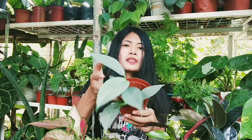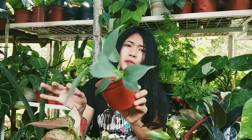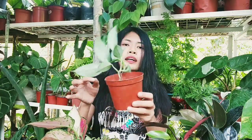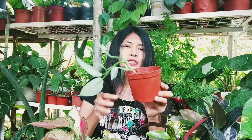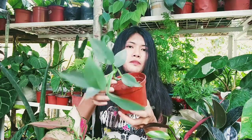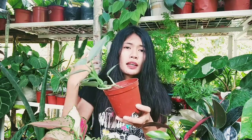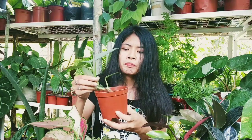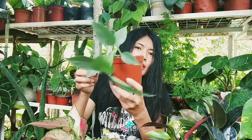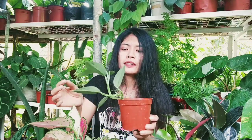And as you can see, the color is literally silver, like a bluish one, right? It's just planted really shallow, because it's a philodendron, it hates deep planting, for me. But it's not drank, don't you worry, it's not drank.